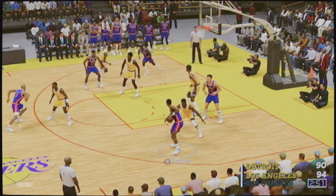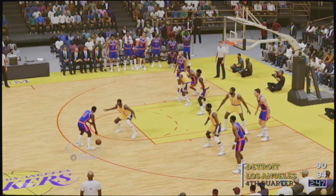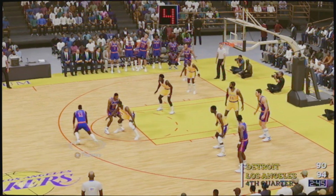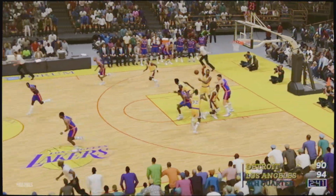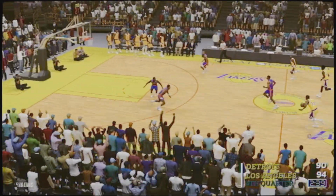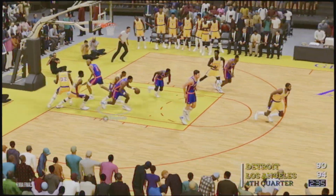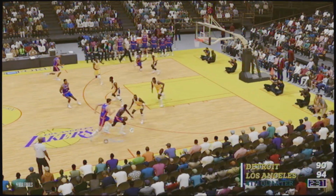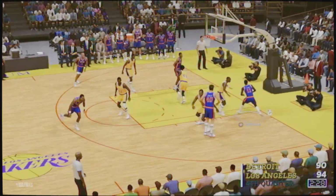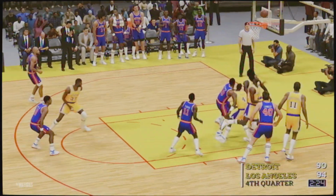English on the wing. Thomas up top. 6 to shoot. On the high post. Lakers with the rebound. I'm not sure what happened there. Maybe he was too open or something. He really should have hit that one. Thomas with the steal. Over Scott. Second chance shot. Good on that shot.